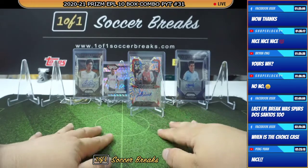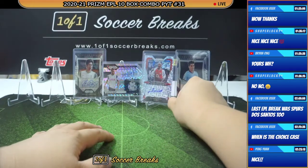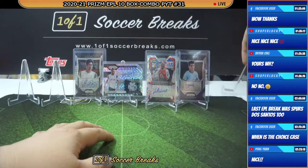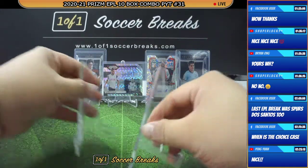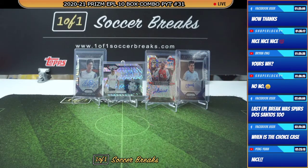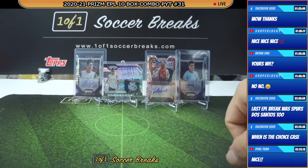Okay, then autographs. At any given time of day, for a small break like this, you are expected to get probably only 3 autographs. But we got 5 tonight. And 4 of them are good autos.